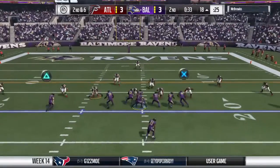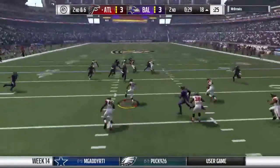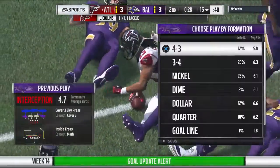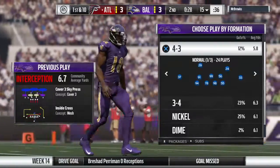Now let's go! Looking to throw. And for the third time here in this half, it's intercepted. Picked off by Jalen Collins. And the return will stop them well inside their own 20 at the 15-yard line.